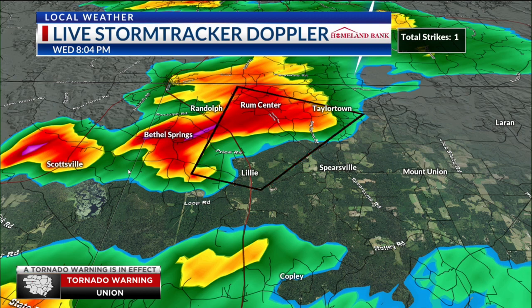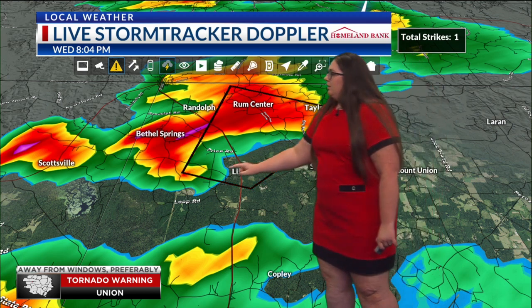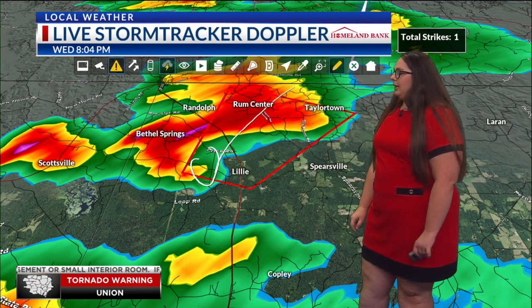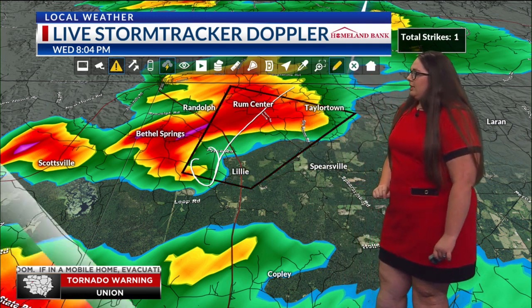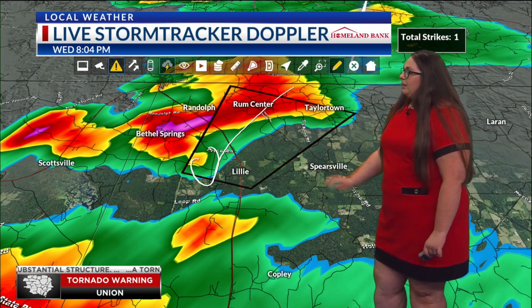We do have a tornado warning for Western Union Parish at this time. It's going to be lasting until 8:30 p.m. and I'll come back here and circle it for you just for a moment. Again, it's just north of Lily at this time, and it'll be moving primarily northeast. So here's the area that we're tracking right here, and it's going to be moving northeast. So if you're along any of that line, if you know anyone in the red flashing box right here, that's Rum Center, Taylortown, even Spearsville, if it moves a bit more east than northeast. Anybody in the red flashing box, get into your safe place.